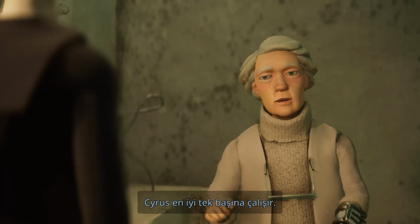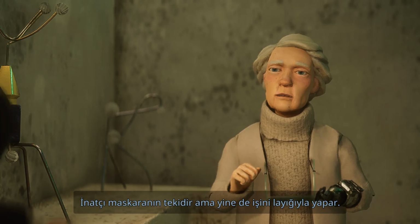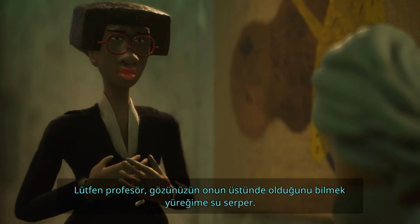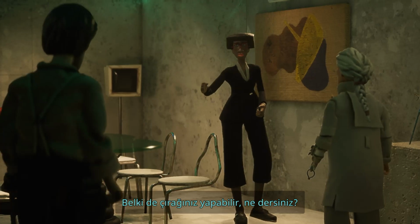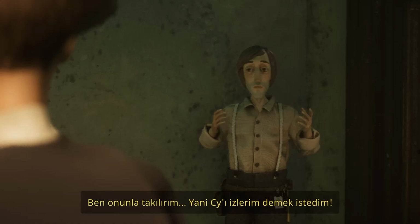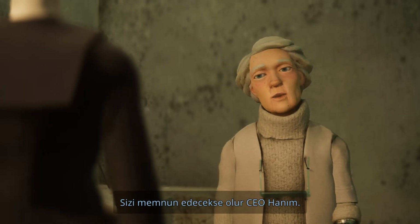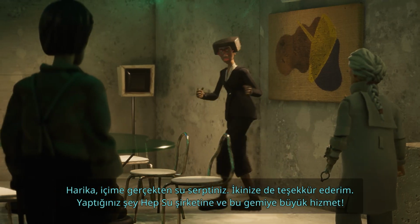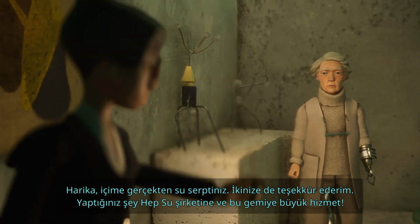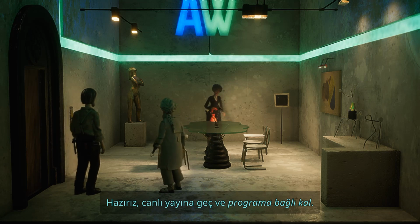Cyrus, he works best undisturbed. The man is a stubborn buffoon, but there's no doubting his thoroughness. Professor, please. It would do this old heart good to know that you were keeping a watchful eye on him. Or maybe your protege here could do it. I'll hang out with, watch Cy, sure. If it makes you happy, Madame CEO, we'll make sure Cyrus delivers. Great. Music to my ears. Thank you both. You've done All Water and the ship a great service. We're ready. Go live and stay on schedule.